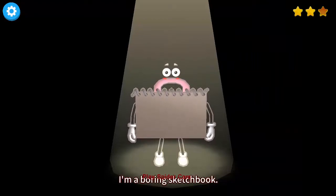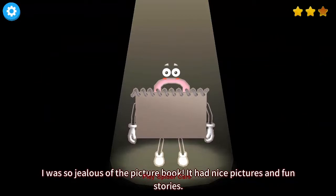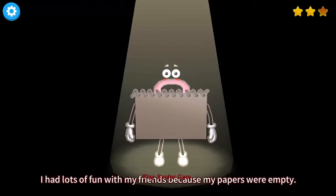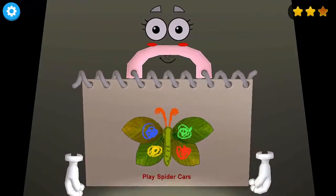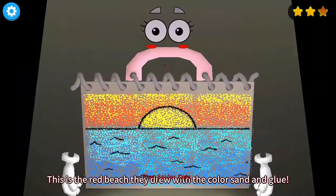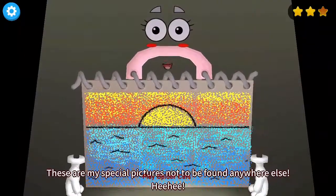I'm a boring sketchbook. I only have empty white papers. I was so jealous of the picture book. It had nice pictures and fun stories. But I'm fine now. I had lots of fun with my friends because my papers were empty. These are the animal friends they drew with leaves and crayons. These are the big red chicken and the little chicks they drew with hand paint. This is the red beach they drew with a color sand and glue. These are my special pictures, not to be found anywhere else.